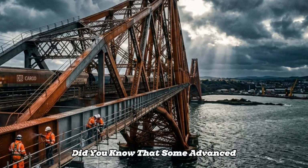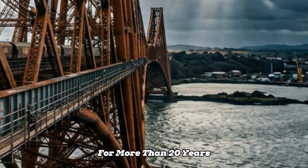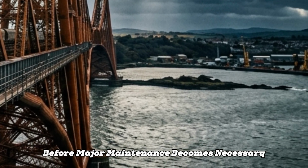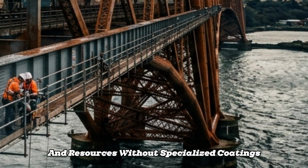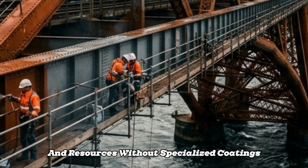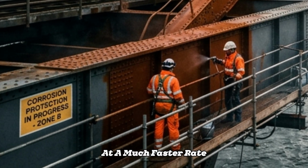Did you know that some advanced industrial coatings can protect steel structures for more than 20 years before major maintenance becomes necessary? In harsh environments, that protection saves enormous amounts of money and resources. Without specialized coatings, corrosion would destroy critical infrastructure at a much faster rate.